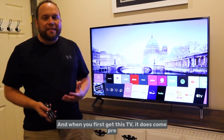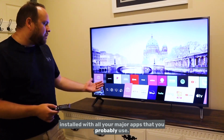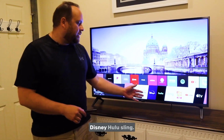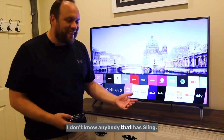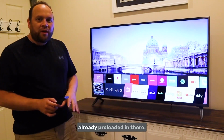And when you first get this TV, it does come pre-installed with all your major apps that you probably use. So it does come with Netflix, your Prime Video, Disney, Hulu, Sling, if anybody has Sling. I don't know anybody that has Sling. YouTube, Apple TV. Those are already preloaded in there.